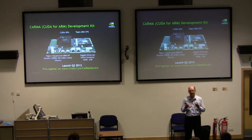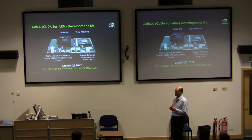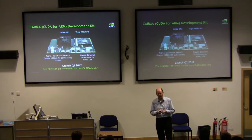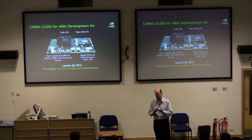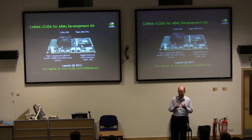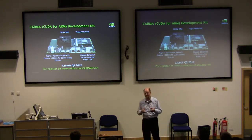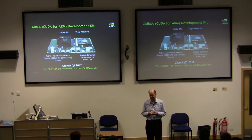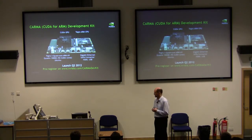So what we're seeing here is coupling two very effective technologies: a power-efficient CPU core, since the goal of ARM when designing their CPUs is power efficiency, it's one of their major goals, coupled together with a power-efficient GPU. This is an interesting development platform you might want to look at as a way of doing very effective, power-efficient computation in a compact device.